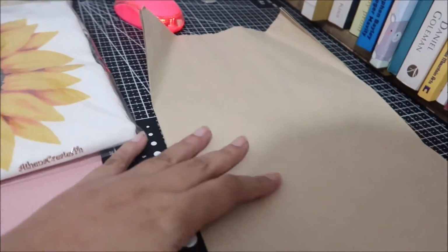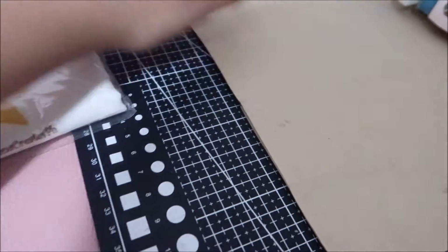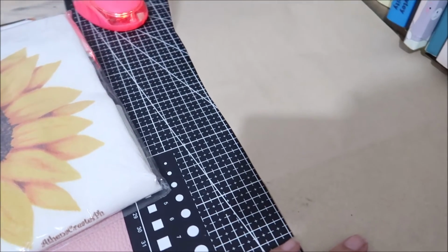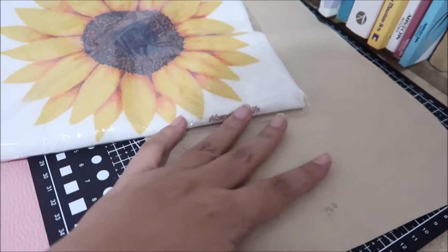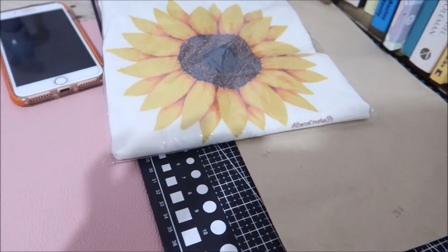And I have these pouch brown bags for my Ukay clothing business, but I don't have time for that one, so I'm really sad about it, but I'm gonna use it for this. And let's do some packing, late night packing.